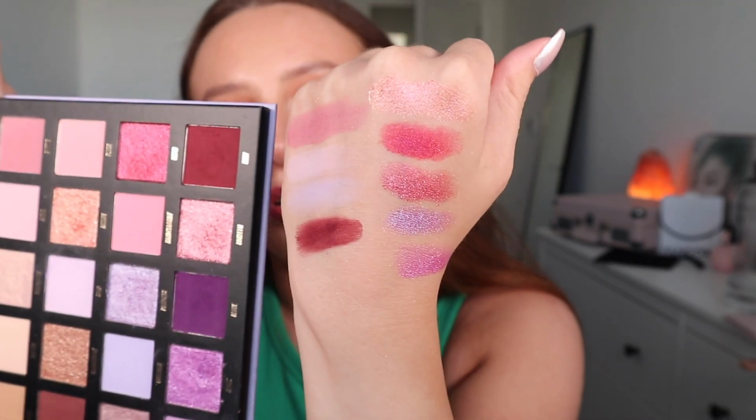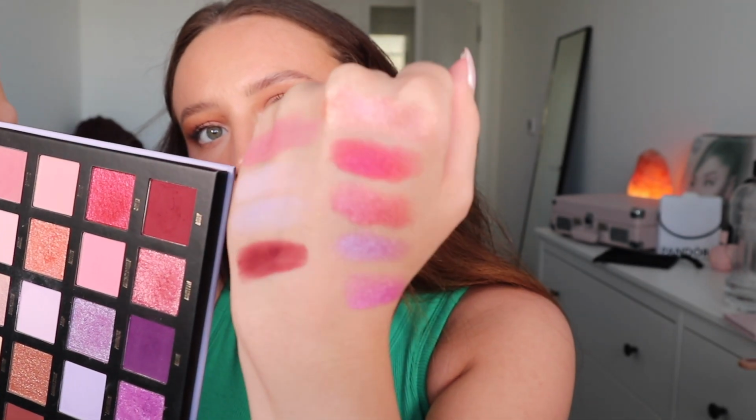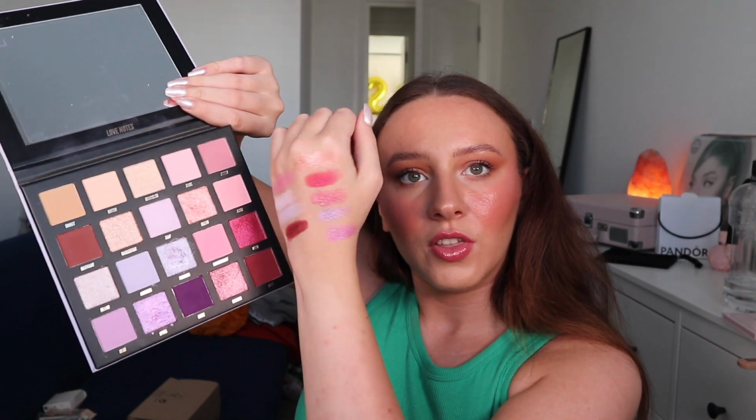These are some of the swatches I've done. I kind of stuck to the pink side. This is what we've got, as you can see. So I did 5 shimmers because I wanted to show you 2 of the purples, 3 of the pinks, because I hadn't swatched any of the pinks. Cheeks, Soap, Lavender and Ruby for the matte swatches, and then I did Bellini, Cupid, Confetti, Princess and Spark for the shimmers. So pretty. This is a stunning palette actually.